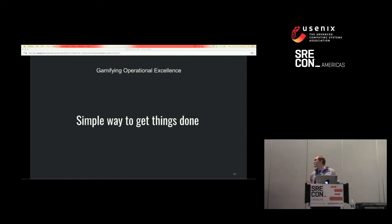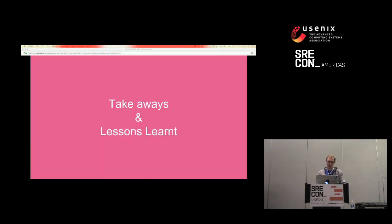And it's also a very simple way of getting things done. If we wanted to track a description for every single service we have, we can just make that a score. And everyone that will see their grade will drop from an A+ to an A, want to know why, and will go after it. So no more of these sort of crazy emails.